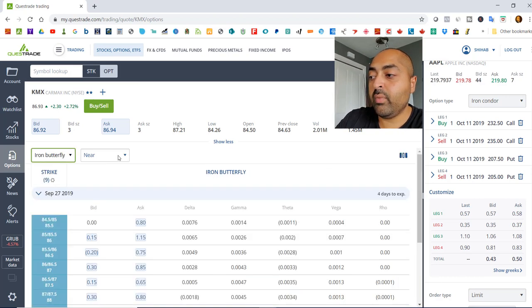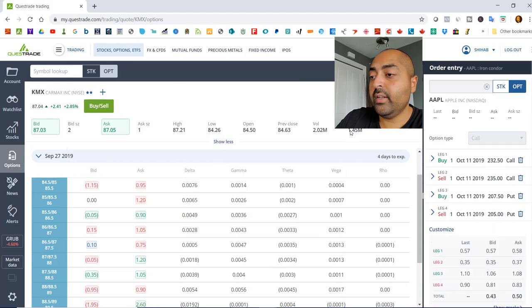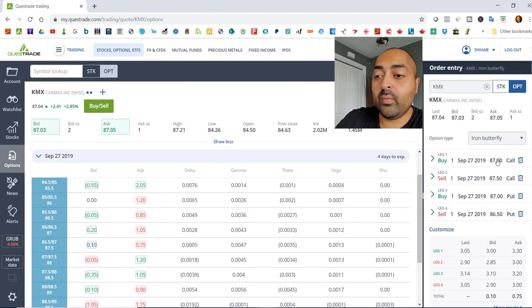So if I do an iron butterfly just to see what the expected move is, I usually go for the at the money premium, so 87. If I go to 87, just to see how much the premiums are worth and get the expected move, so 87, 87, $3 and $3. Actually, this one's 380. So $6, $7. Let's say $7. So let's say the expected move is about $7.